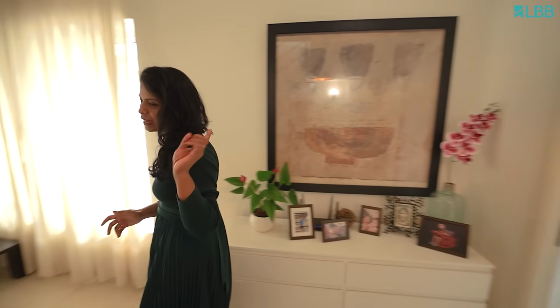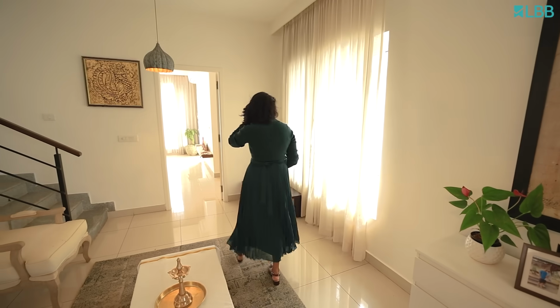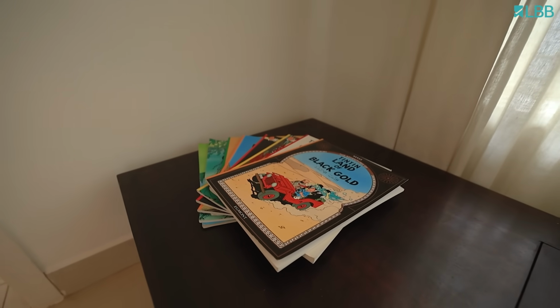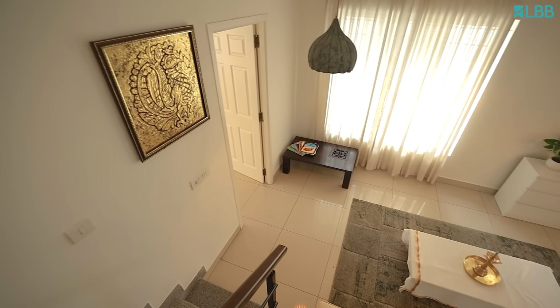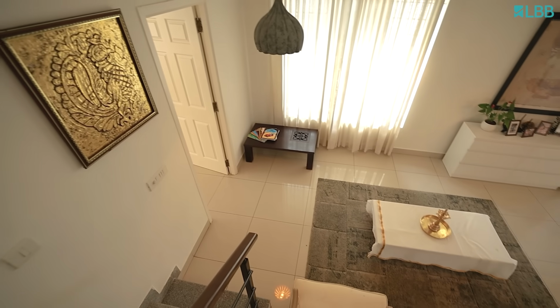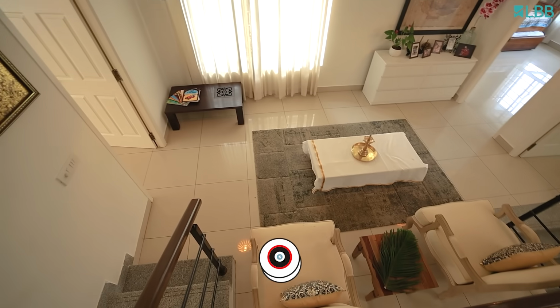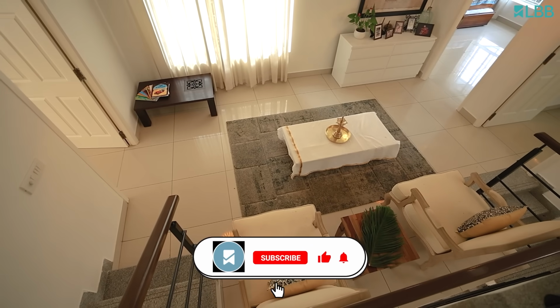Now we move on to a family living space. This is where when we grab a book from a library, we sit and read. My son loves to read Tintin. He has the entire collection. Some of it is kept here. This is where we have our family portraits, something that continues from the staircase up above.